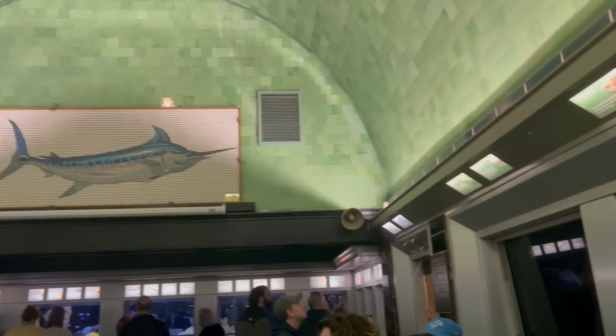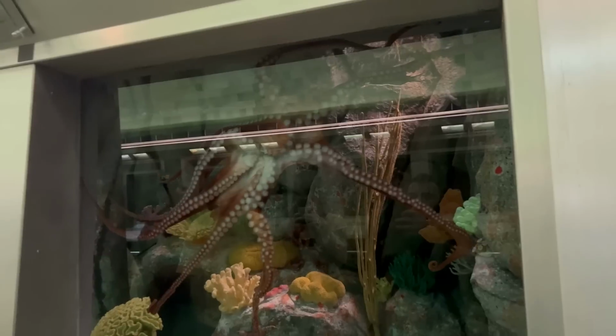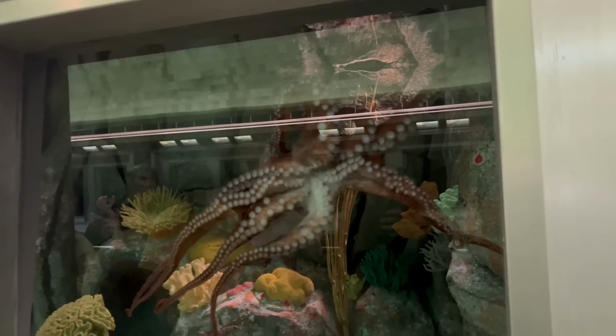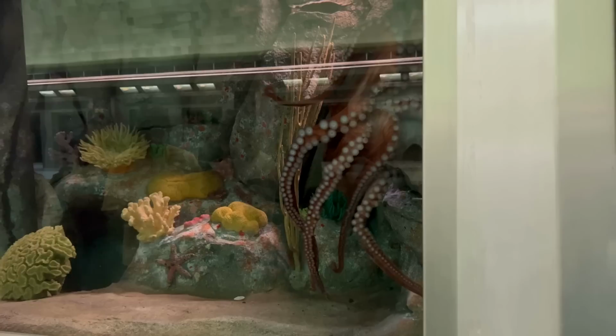Towards the end, they also have some cool saltwater setups as well with some interesting creatures, but none cooler than the octopus. This is obviously the front of the exhibit we're looking at right now, so keep that in mind for later in the video.